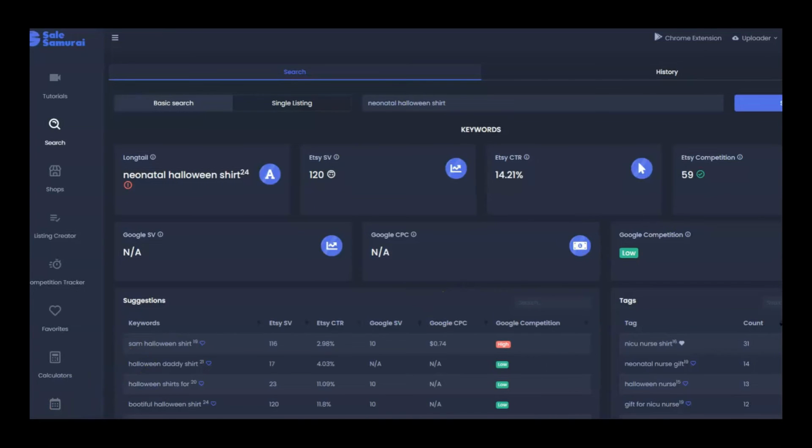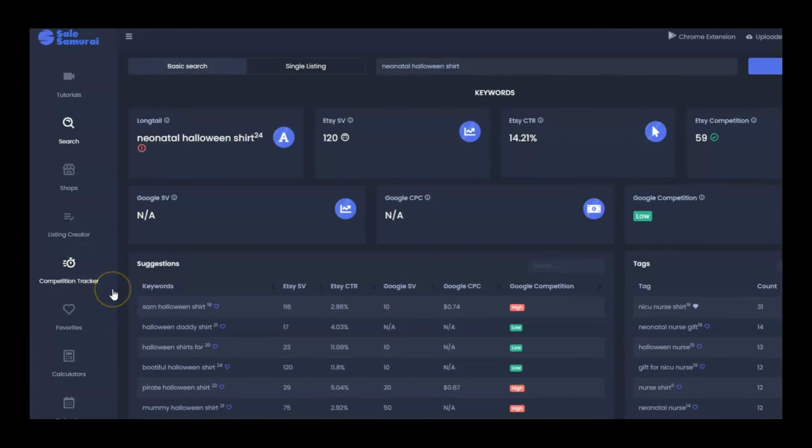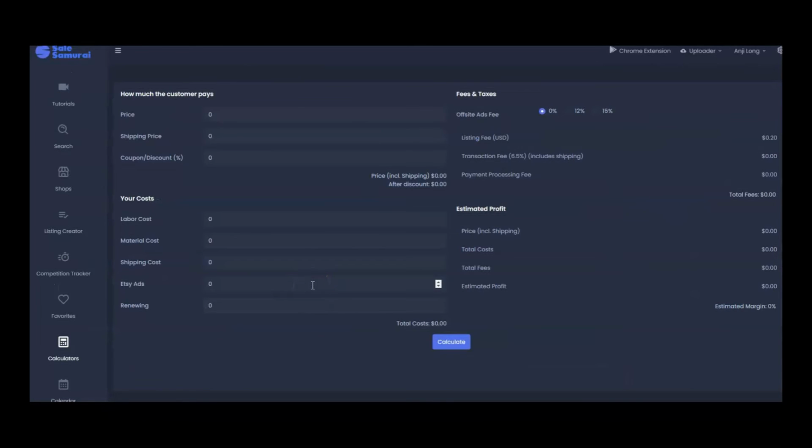Now let's go ahead and take a look at a few of the other tools that I find very essential in here, which is the calculator. Using this calculator inside of Sale Samurai is going to help you make sure that you're actually making profit on your items. So let's say that you're selling your shirt for $24.99. You want to type that in there. That's what the customer is going to be paying. We're going to be doing, say, free shipping for the customer. The cost of our shirt is $9, and the shipping cost inside of Printify is $4. So we're going to type that in. That's how much we're going to pay for the item.